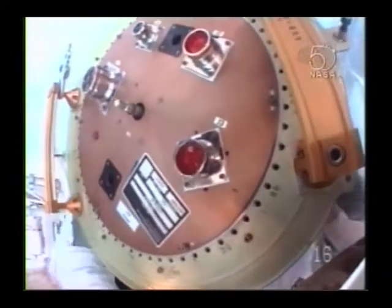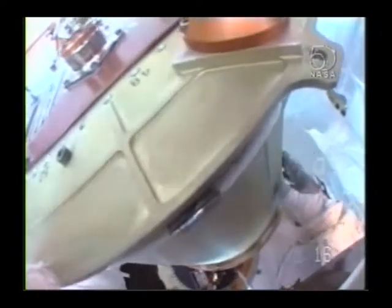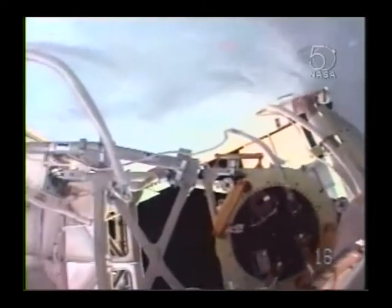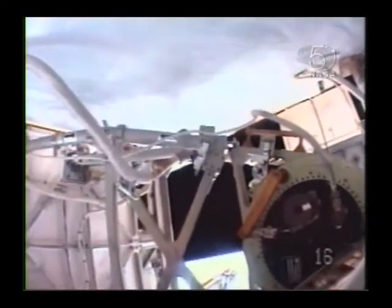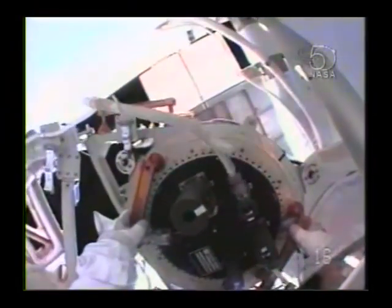A good look at the failed bearing motor roll ring module that will be placed inside a protective canister to be brought back inside the Quest airlock and returned to Earth. I've got a hold on it. Okay, I see the... Looking at the 10. Actually, okay. There's one. The short side is there.